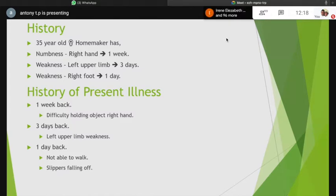What are the causes of radial nerve palsy if the lesion is at the wrist? Just like tight handcuffs, tight bangles, tight bracelets. Okay, and at this position you don't expect any sensory loss. Okay, what is the third complaint of the patient?